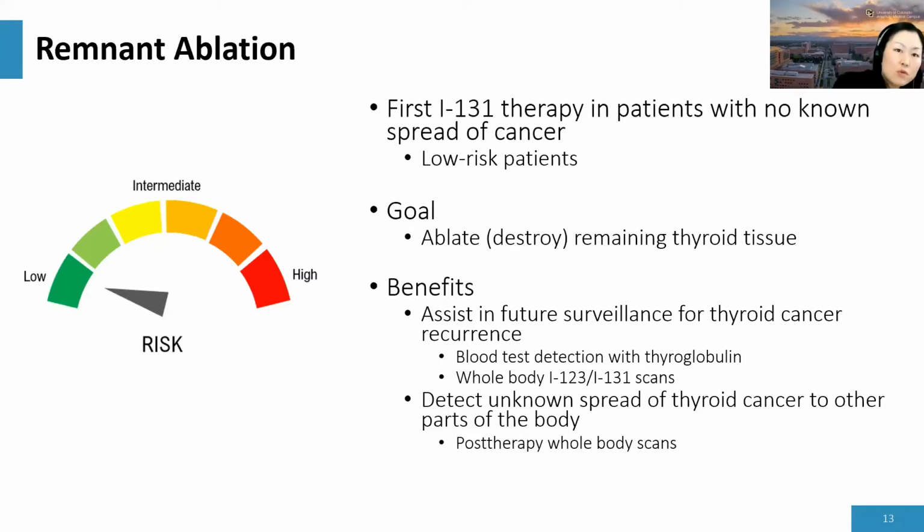The other thing that we consider a benefit is that in general, patients should always get what we call a post-therapy scan. And so after you get radioactive iodine, you can come back anywhere between like 3 to 10 days. For our institution, it's between 7 to 10 days. Patients will come back. And by then, a lot of the radioactive iodine is actually gone because most patients are going to be done with their radiation safety precautions by then.